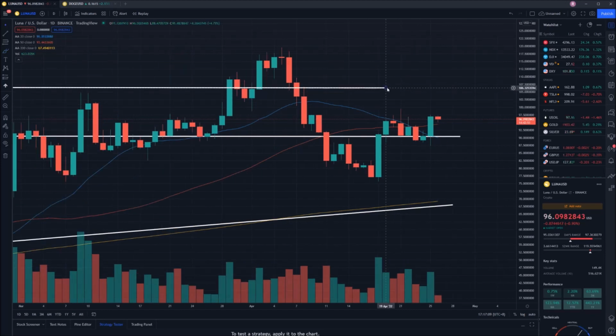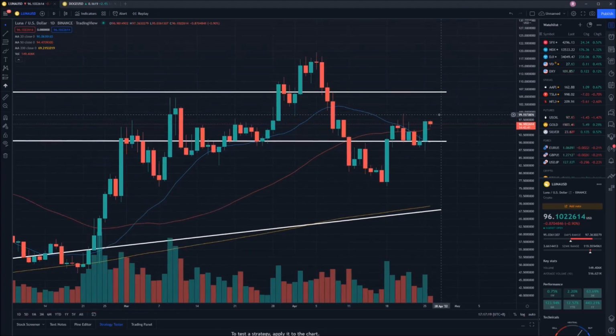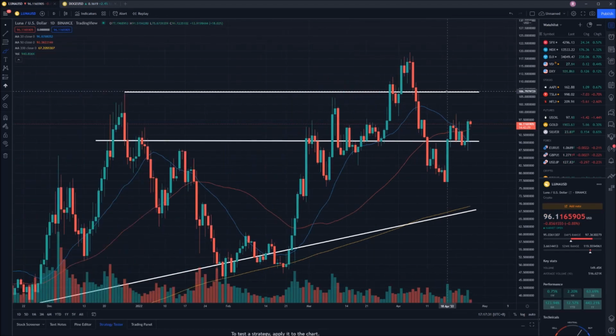So of course, where are we aiming for next? Well, it has to be that $106 mark. That is a key point of horizontal resistance for us. Of course, first and foremost, over the $100 mark itself, which is not too far away, only $4 away. That is critical, but our main point of resistance is that $106 mark.